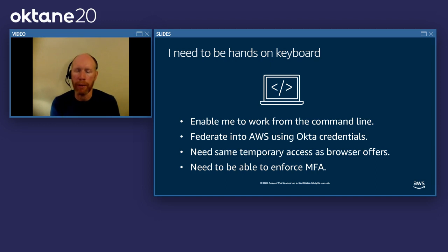They want to be able to interact with their AWS environment from the command line, but they want to make sure that they're still following the right identity policies and processes, and that they're getting the right permissions. And so they want to still be able to federate into their AWS environment using their Okta credentials. They want to have that as the strong point of authorization. They want to be able to get the same temporary access as the browser offers. So they want to have temporary permissions at the command line so that they can do their job, but also make sure that they're refreshing those credentials on a regular basis.